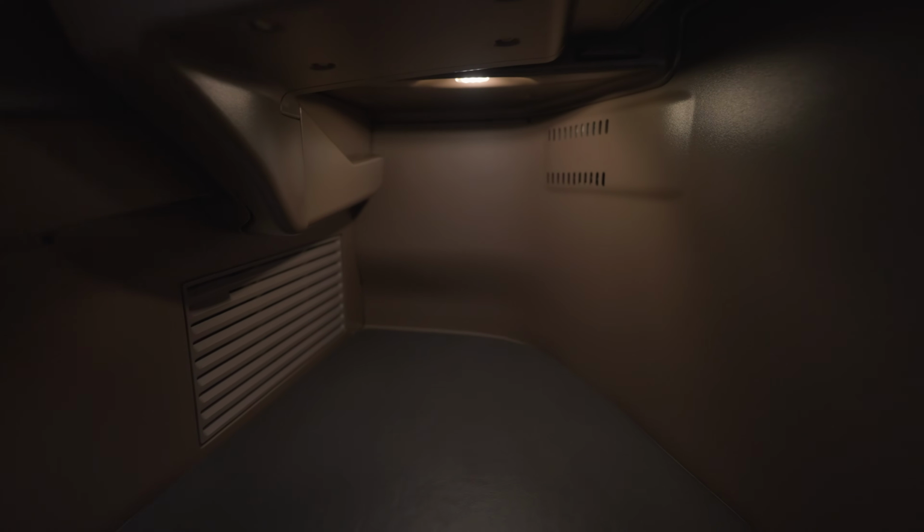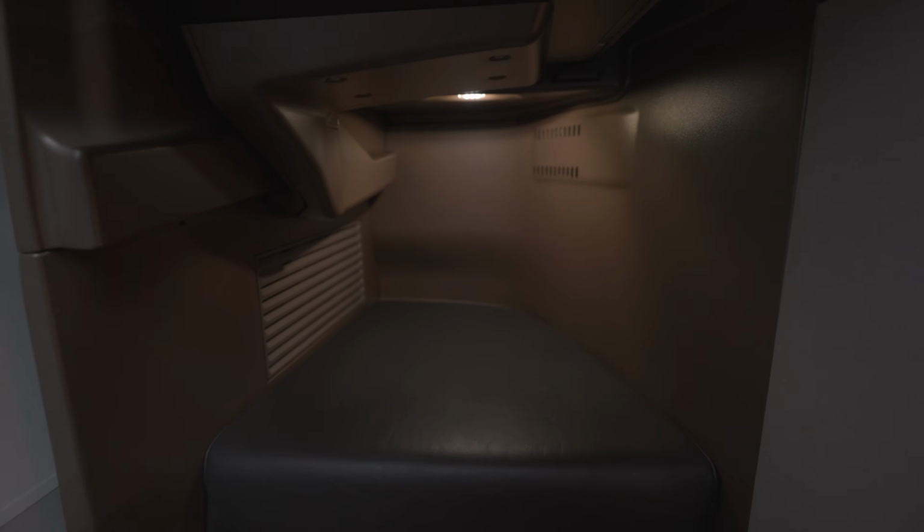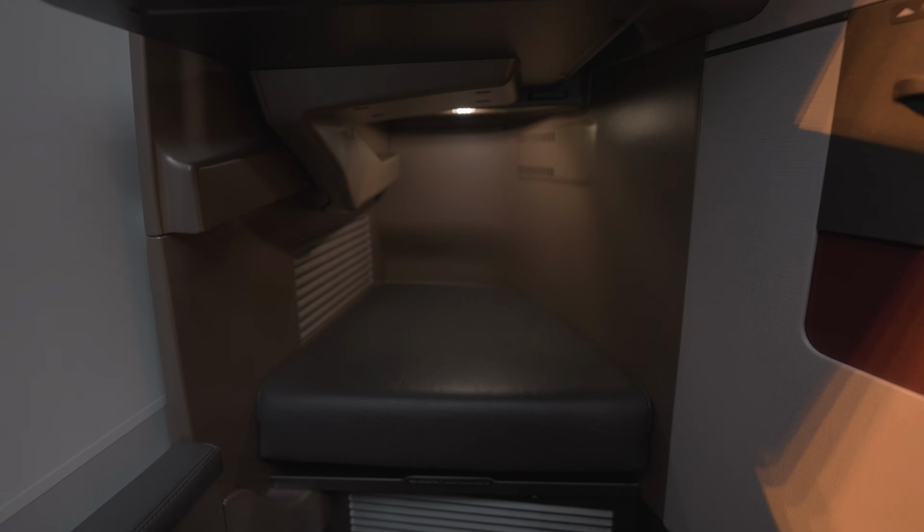And just beneath the tray table, you find the footwell. The footwell was spacious and wide enough for me. The one downside is that there's no room to store smaller items like shoes here.